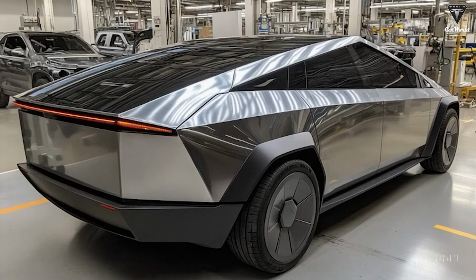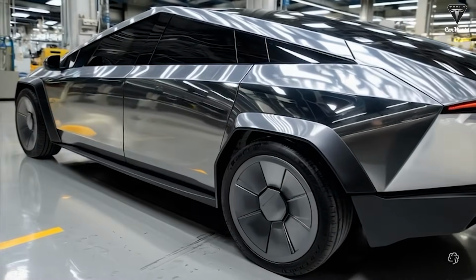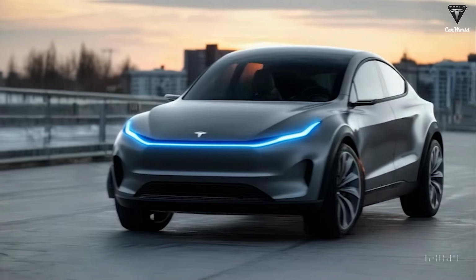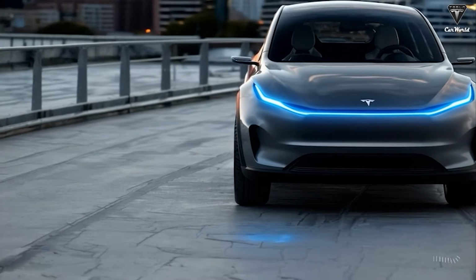Production will begin at Tesla's Gigafactories in Shanghai and Texas, with pre-orders expected to open early next year. A major launch event will likely be held to generate global buzz, as Tesla typically does when introducing new models.